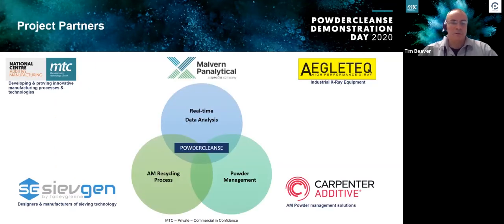So, Powder Cleanse, the project partners. The project was made up of 5 partners. 3 partners, Carpenter Additive, Farley Green and Malvern Panalytical, are effectively the commercial exploiters of the results, and were integral in the development of the powder cleanse technology in terms of powder recycling, management, and process data gathering and analysis, which you can see represented in the circles, which come together to give you the powder cleanse technology.